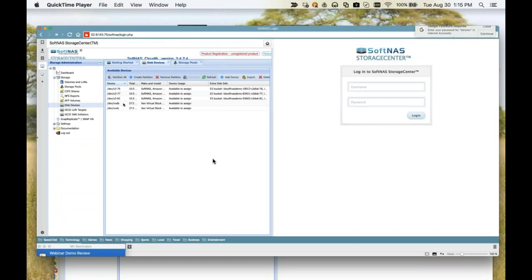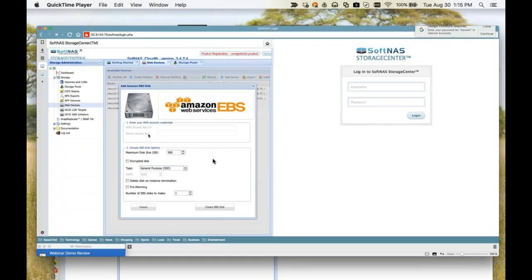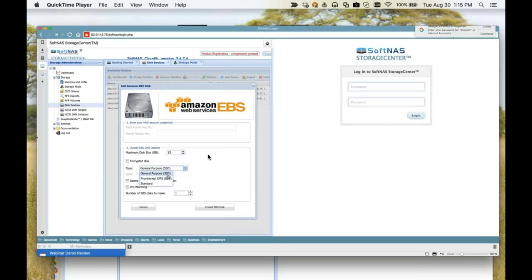We're also going to add some EBS disk. We know S3 is not Amazon's most performant disk, but for your data that requires a more performant backend, we allow you to add Amazon's EBS disk. With that, we already told you IAM there, so we don't have to use our key. For the sake of this, we're going to do 15 gigs. You have the ability to encrypt it again. This is disk level encryption. But then we also give you the ability to choose the storage that is best suited towards your purpose.